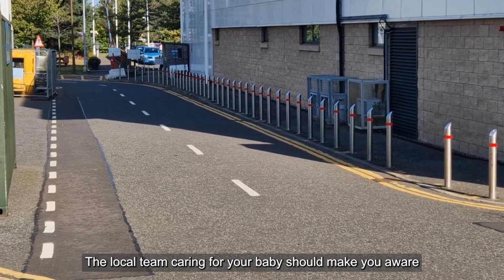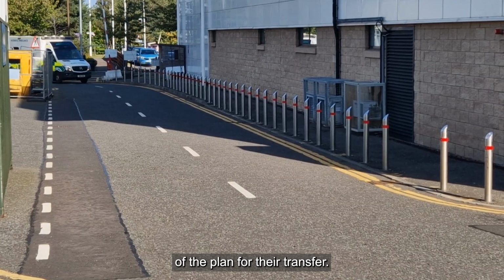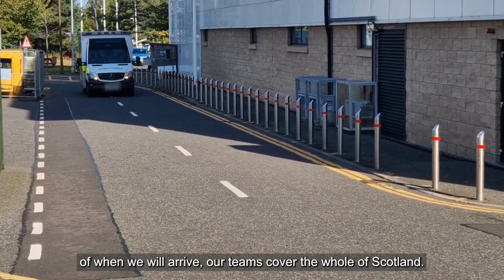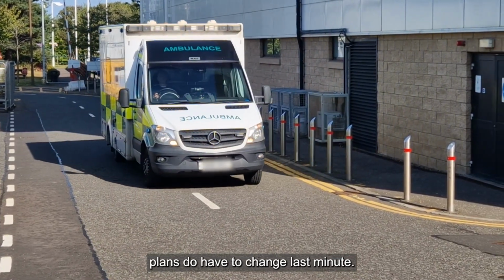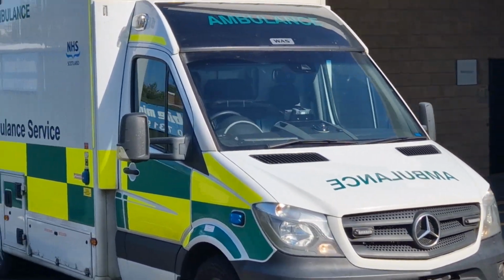The local team caring for your baby should make you aware of the plan for their transfer. Whilst we will always try to give as much notice as possible of when we will arrive, our teams cover the whole of Scotland. This does unfortunately mean that sometimes plans do have to change last minute. If this does happen, we will keep you and your local team informed.